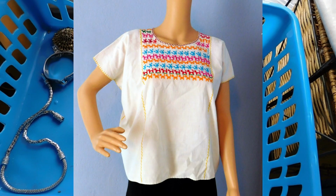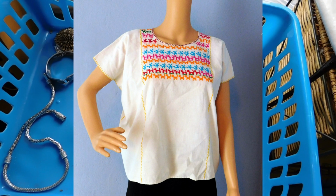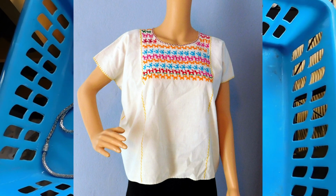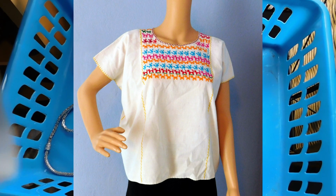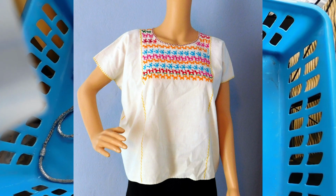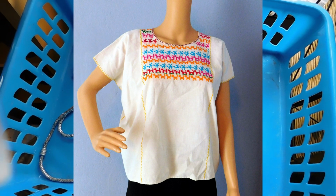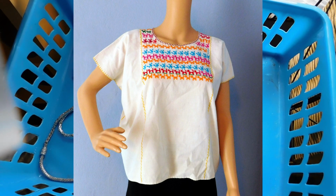And here we have a Guatemalan huipil shirt with the embroidered rose. Oops, sorry, had to replace my batteries. We were talking about the Guatemalan huipil with the rows of little tiny birds and animals. I think that they're birds and bunny rabbits. And that I listed for 36.